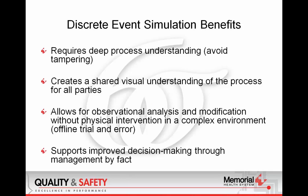We create a shared visual understanding of the process for all parties. So we can take this, we throw it up on our big monitors in our boardrooms. People can actually see the process working. Every time we do one of these simulations, we'll have physicians, we'll have senior executives sit and go, yep, that's exactly what's going on. And so it's really neat to have people actually see the process and say, yeah, that's what I experience every day.